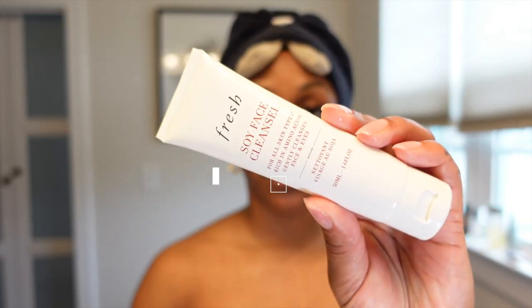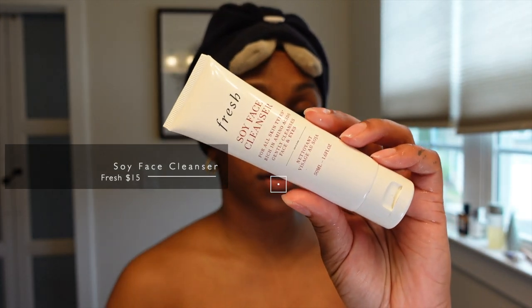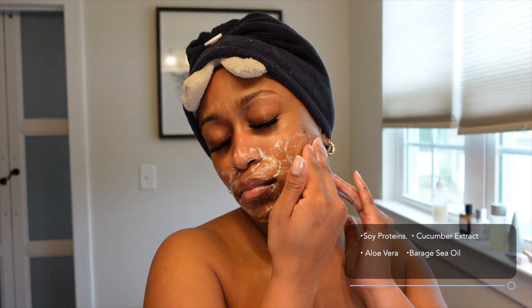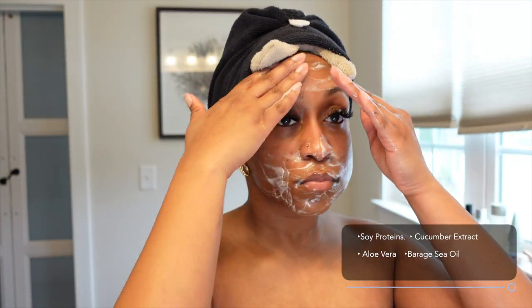As far as my cleanser, I love this Soy Face Cleanser by Fresh. It helps maintain the skin's pH by increasing hydration. And though it is a gentle cleanser, it deeply cleanses your pores. Its key ingredients are soy proteins, which help improve your skin elasticity, cucumber extract to cool and calm your skin when irritated, aloe vera, which immediately soothes and hydrates your skin, and borage seed oil to nourish and soften your skin.